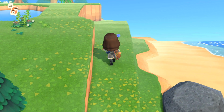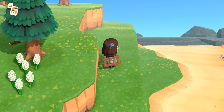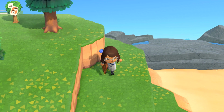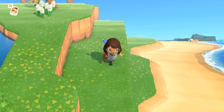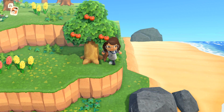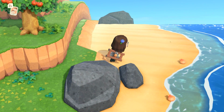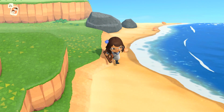Is he up top? No, not up top. Pretty darn sure. There's the bribery tree, that tiny little sapling growing up on the left. Alright, let's run down along the beach. I need to make a slope to get up to the top of there, don't I? A lot of the people have been popping up there even though there's no slope.